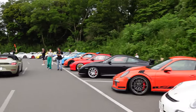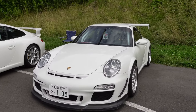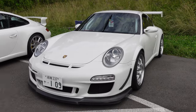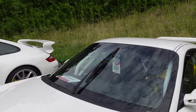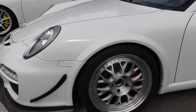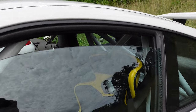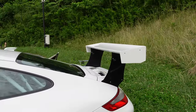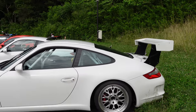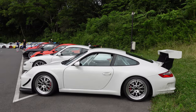And I just want to spin around here quickly and show you guys this 997 GT3. My personal favorite generation, but this guy's done the full cup build. Underrated feature, that center wiper is really sweet. But then yeah, we've got the center locking wheels, the canards. Got the full bucket seat in there, roll cage, and then obviously the big GT wing on the back. And it's street legal too, so this would look pretty damn sick driving around Tokyo.